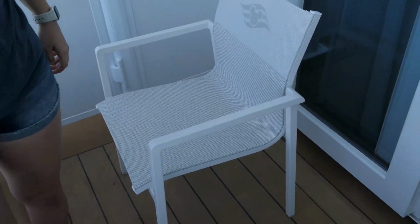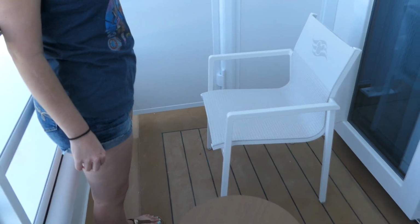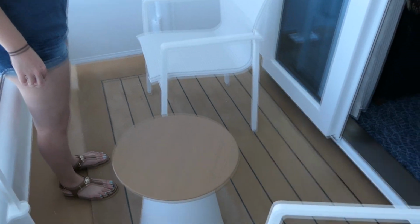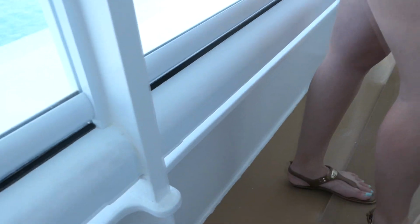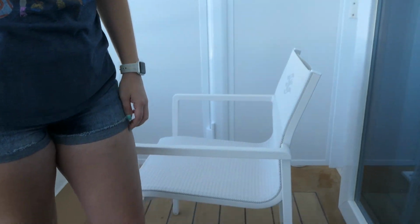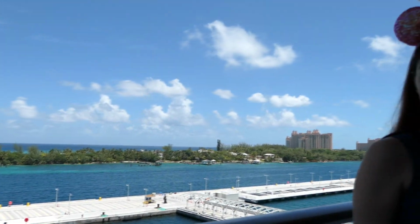And also on the balcony, we have obviously our chairs as well as a table. So pretty decent sized balcony. You can definitely fit, I don't know, easily 5, 6 people out here. I mean, obviously you only have 2 chairs. It's meant for 2 people. But if you had other family members on the ship staying in a different room, there's definitely a decent amount of space on here. It's just a nice place to sit out in the morning when you wake up, or just throughout the day to take in the view.